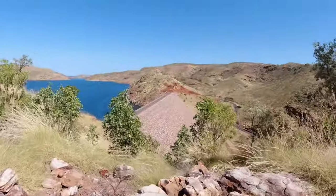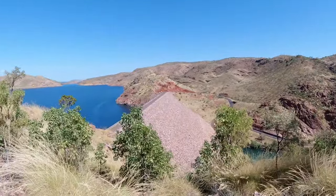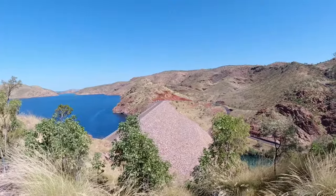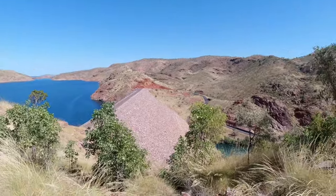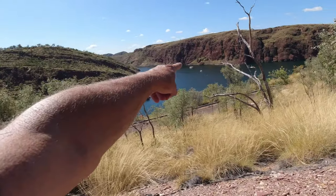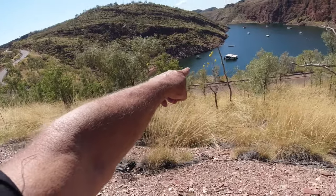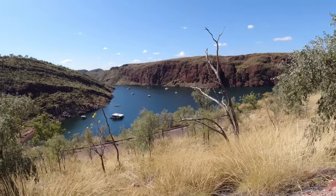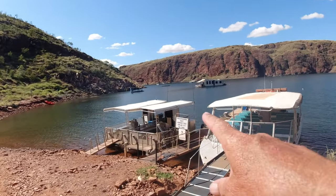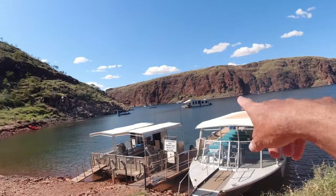So this is the Lake Argyle Ord River dam wall. It was actually opened, well actually work on it started on the 10th of April 1969. This is just down from the resort caravan park. You can see people have actually got their moorings here. We've got a guy on a wakeboard there, well, actually there's two down there. And then over here we've got a couple of canoeists. So down here you've got your little charter ferry boats, complete with barbecues, and looks like a massive houseboat over there.